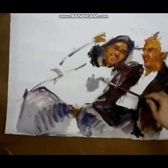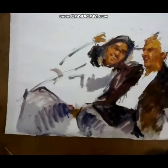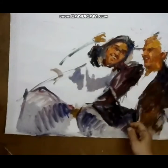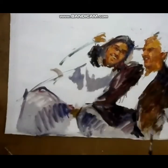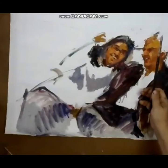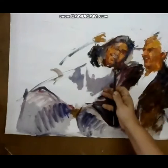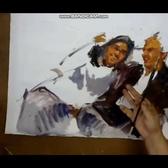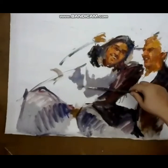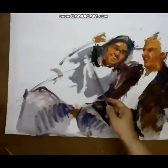Again, this area is the darker side of your jacket or sweater. I'm going to keep that dark and keep the flow. Whatever you are painting, whether portrait or landscape, keep the flow going. See, I switched from his clothes to her, and I am not letting the outline distract my flow. Although I have changed the tone and color on my brush, I am following the flow or the pattern that I have in mind.